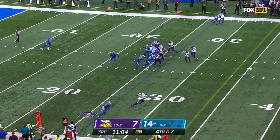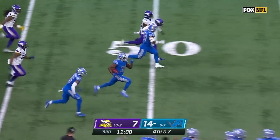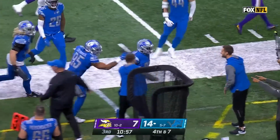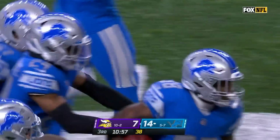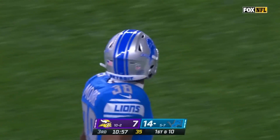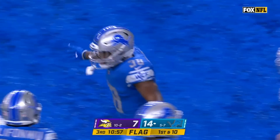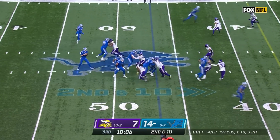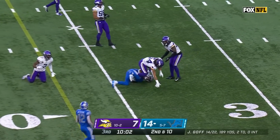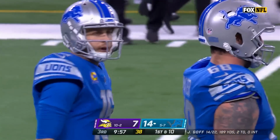Their first drive of the second half. It's a fake. And the Lions will pick up the first down and much more inside the 35-yard line. And finally, knocked out of bounds was C.J. Moore on the fake. 42-yard gain. To call that play backed up in their own territory. On second down, pass caught by St. Brown for a Lions first down at the Vikings' 35-yard line.